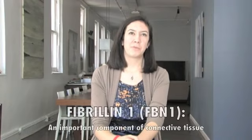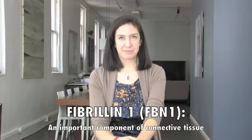People with Marfan Syndrome have a change in the gene that tells our body how to make fibrillin 1, an important component of connective tissue. Since connective tissue is found all over our body, most people with Marfan syndrome have differences in at least 3 or more body parts.